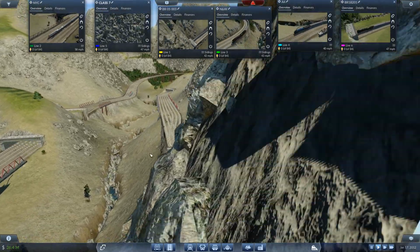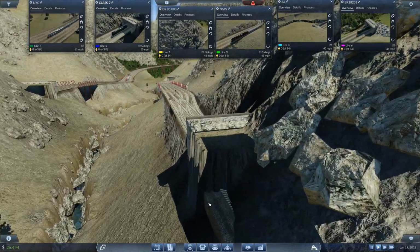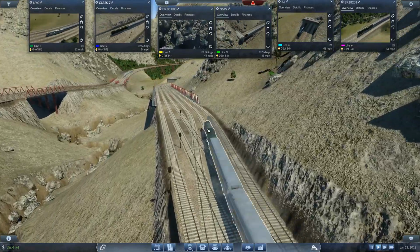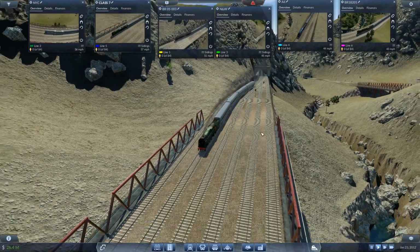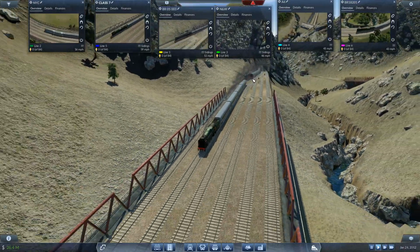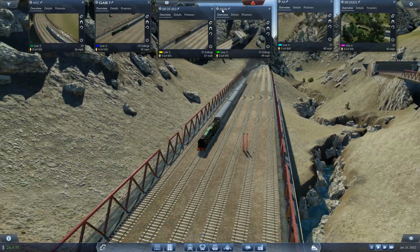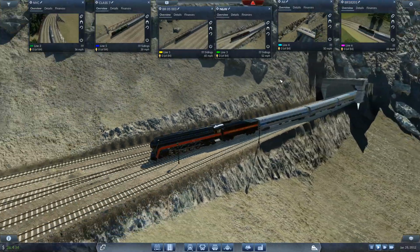Right, if these three clear, we're safe. First won't cause an issue. We then have to check the 18201 to see if he's not going to clear before these three in this side get over. But the Class 7 is clear. You're clear. Norfolk and Western should also be clear. Oh yes, he's made it.